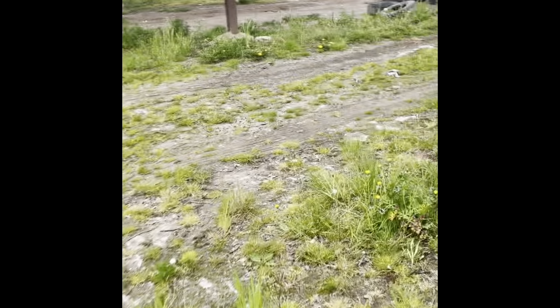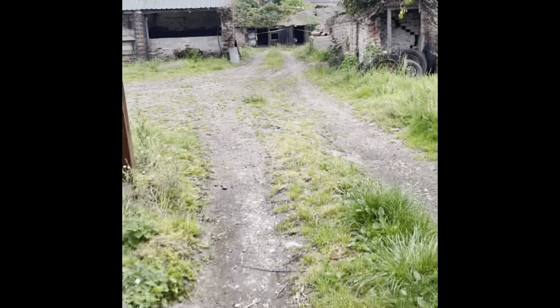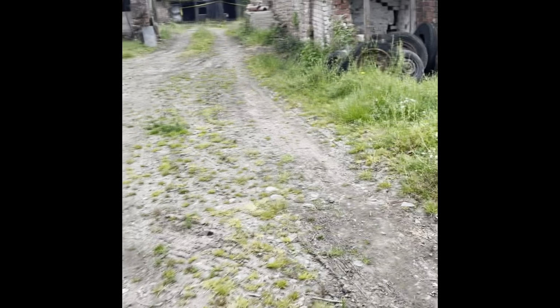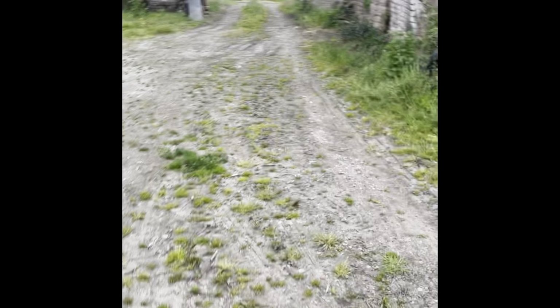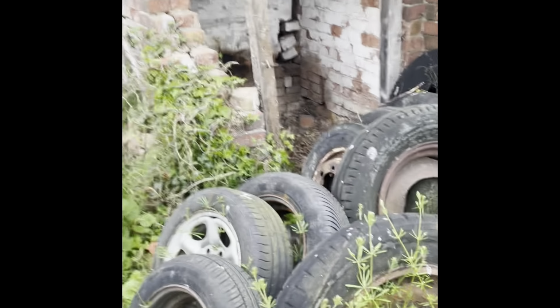Stand on the gate as we came in, those guys. I know. Someone might come. All I can say is leave. Is that police tape? Yeah. It's fine. We're not causing any trouble, any damage. Tyres everywhere.